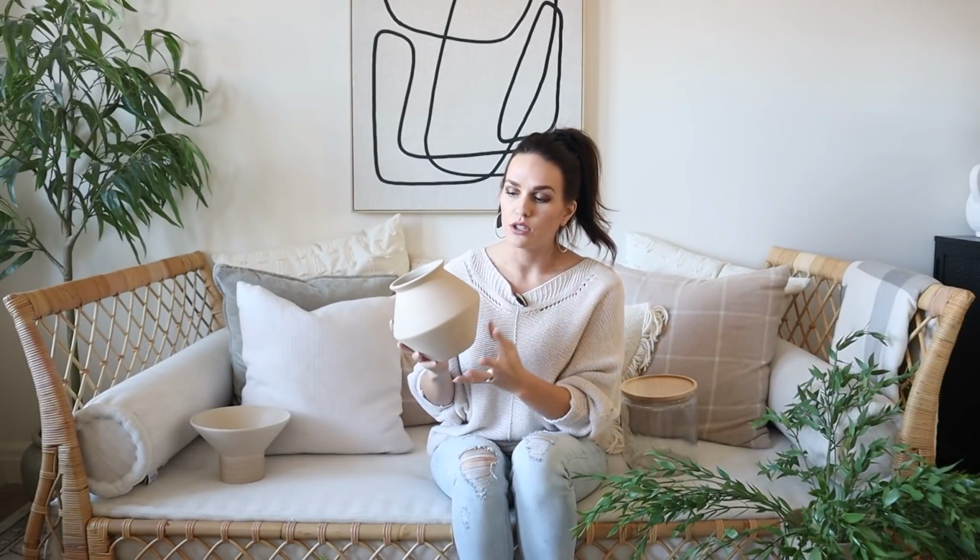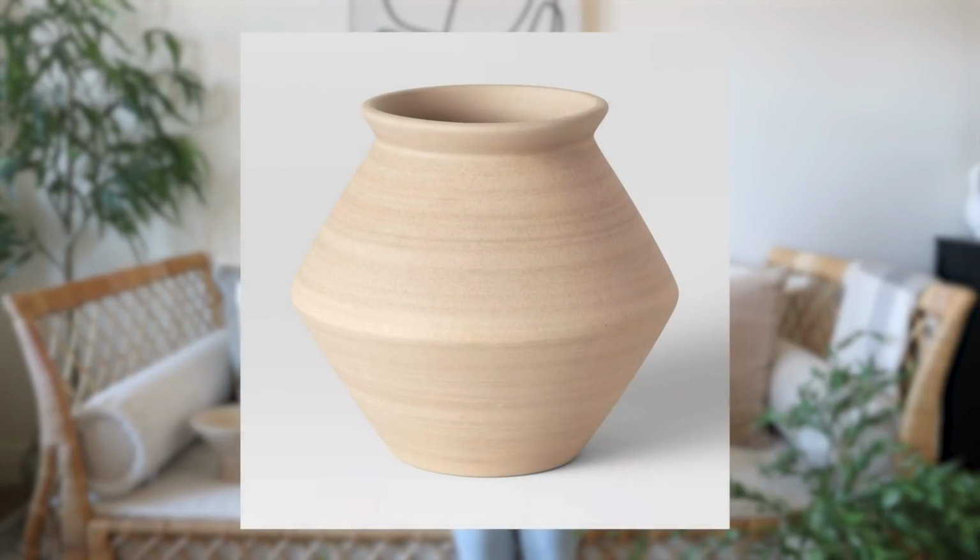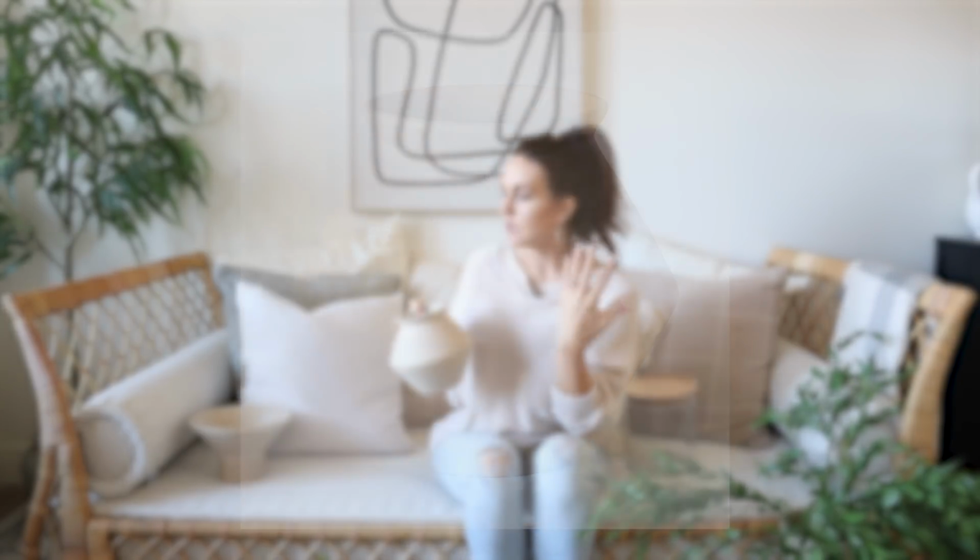Lots of really cute pottery. I'm loving this natural color. It looks just kind of like clay pottery. This is $20, this little vase, really cute. I love the shapes, organic. And then they have a mix too, like this cute pedestal bowl. I love pedestal bowls, so this is a really fun one as well that coordinates.